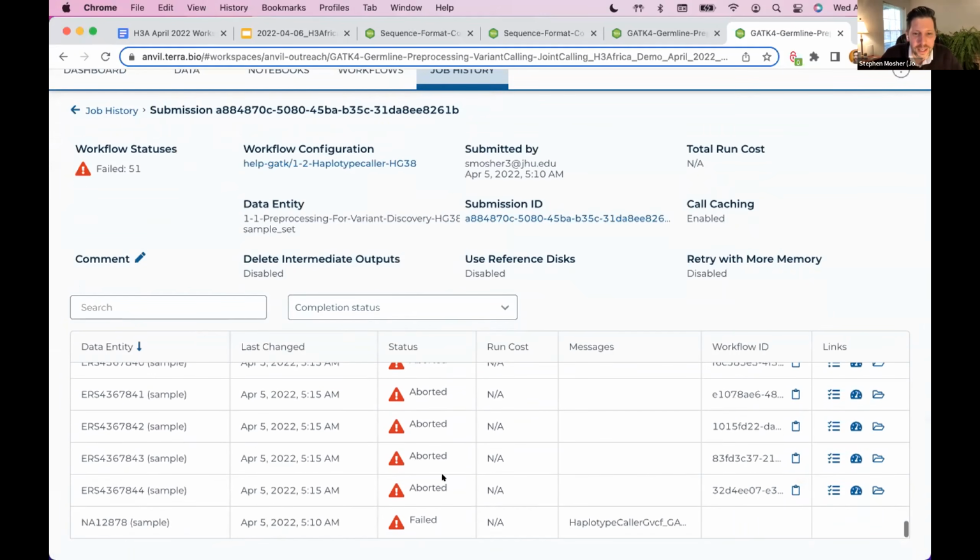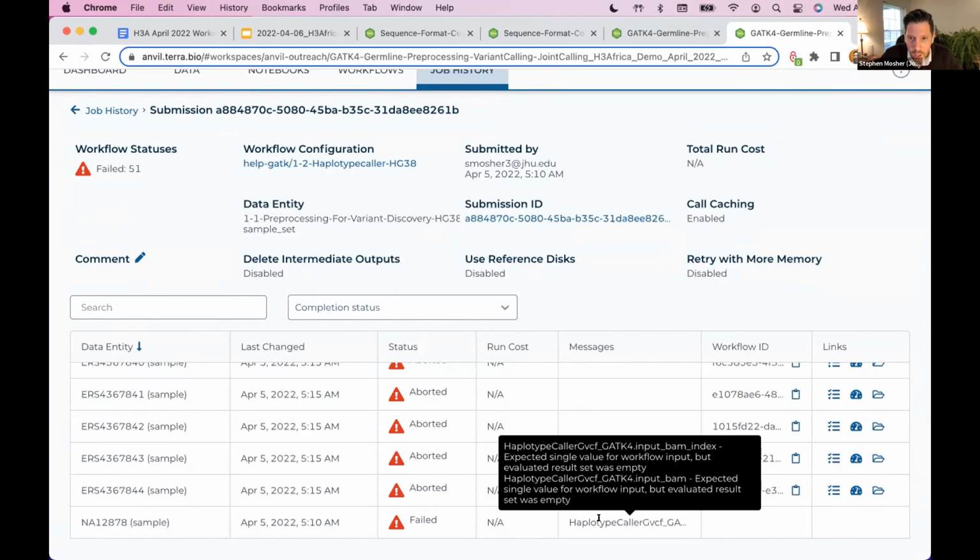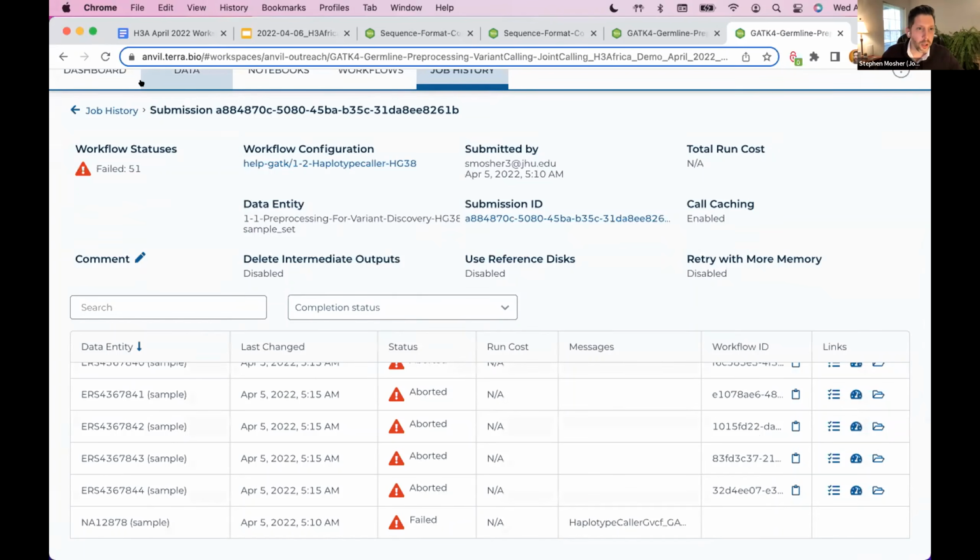So what we see here is this sample failed. This one particular sample had not yet run. And we get the error output. It expected a single value for workflow input, but evaluated result set was empty. It didn't get passed in because it hadn't finished running. So what I ended up doing was running it again.